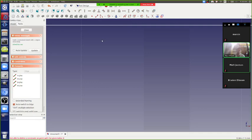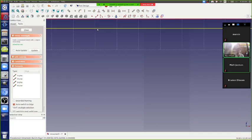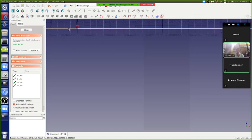Always hit the delete key. Okay, so you did that. You cleaned it up. And so now you can close if you want to stop editing, or you can add a constraint, like the vertical. Add a constraint to the vertical.